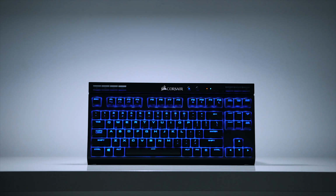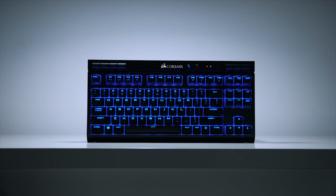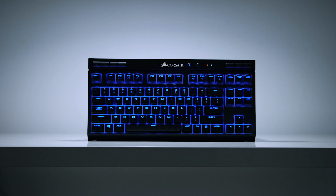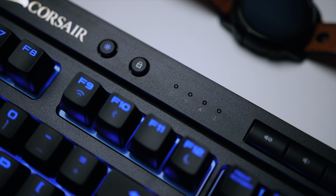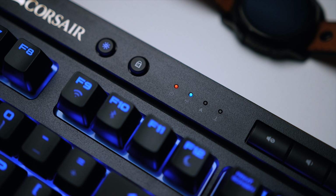Speaking of buttons, let's quickly go over the layout of the K63 Wireless. So if you recall the original wired K63 from Corsair that retails for about $80, this should feel like home. The wireless version sports the exact same 10 keyless layout. You've got dedicated media playback buttons on both the top left and right hand sides, along with brightness adjust in 3-step intervals, including the option to turn it off, a Windows lock key, and 4 LED indicators, one for power, one for 2.4 GHz and Bluetooth, and the colors on that do change depending on which mode you're in.